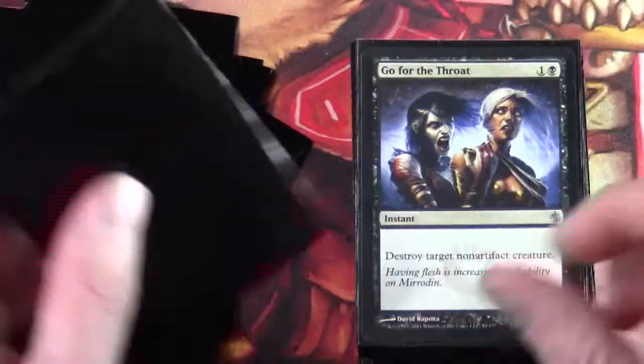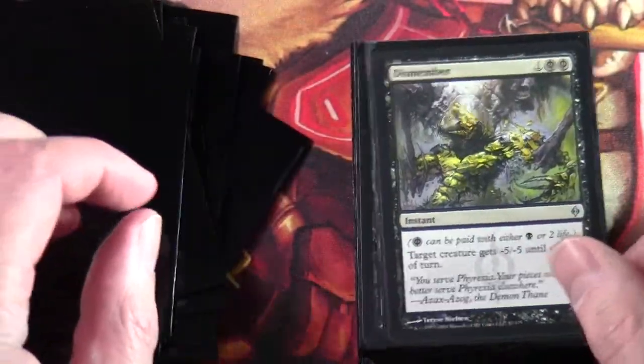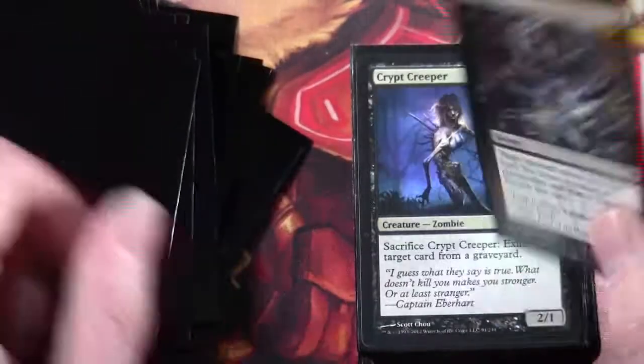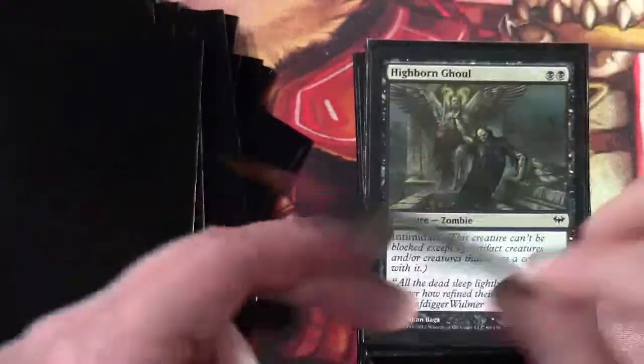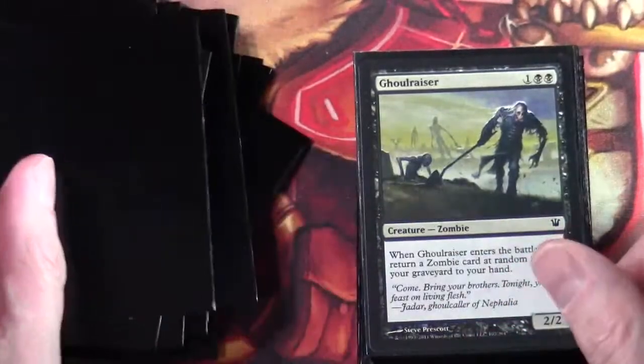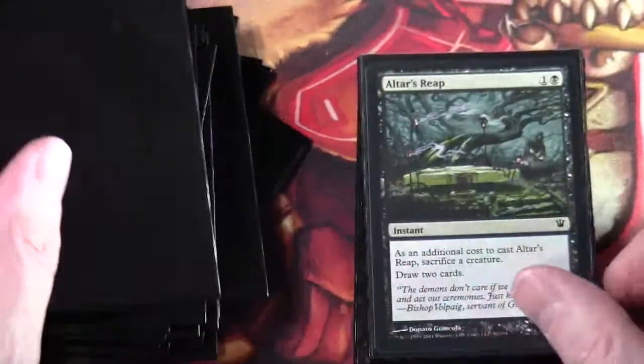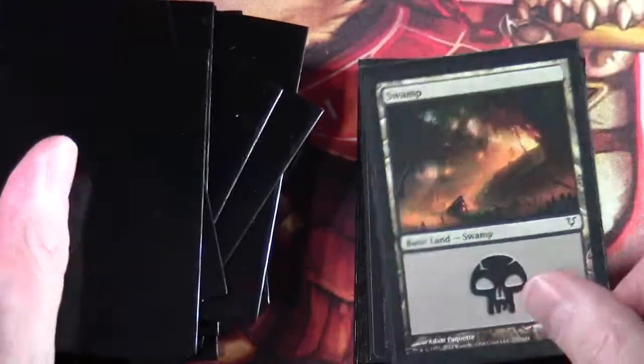We've got the Skinrender in here. Go for the Throat. A Dismember. A couple of those actually. Despise. Crypt Creeper was in here. Highborn Ghoul. Play a set of those. Ghoul Razor. An Altar's Reap. Several Altar's Reap. Some Doom Blades. And then this is a mono black deck. So we've got a mono black mana base, so all our basic lands are black.